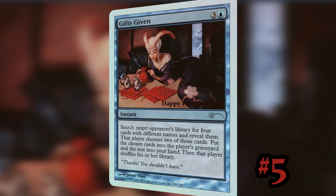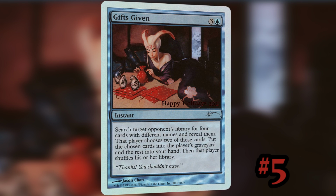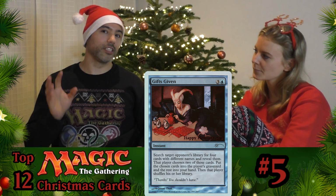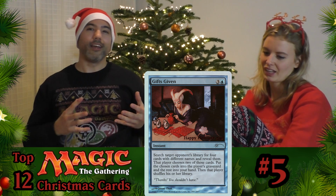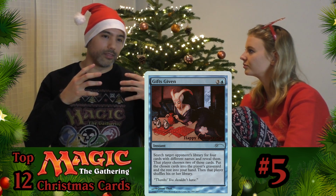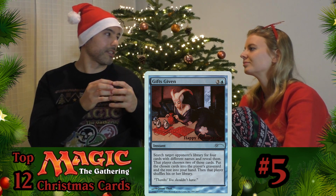Next card is Gifts Given. So play on, of course, Gifts Ungiven. For 4 mana, it's an instant. We're going to search our opponent's library for 4 cards. They're going to pick 2. They're going to chuck that in their graveyard, and then we get to keep the other 2. So it's basically as if we say to them, okay, we get the best stuff from your deck. This is the best 4 stuff, and they go, well, this stuff is actually too good. I'm going to keep this.